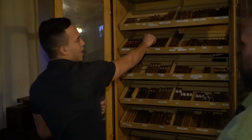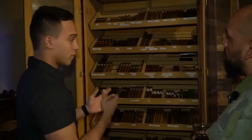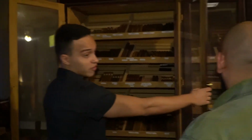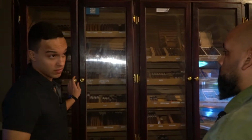So you can go for a house blend. Each cigar shop that I know of makes their own, so this is our own right here. Or you can go for Tabernacles or Chartereau, and also the JFRs. The JFRs are very good as well. They're full-body smokes, and they have a peppery taste to them as well.